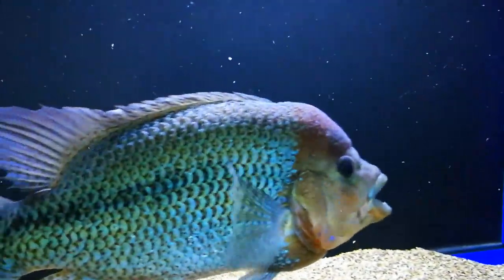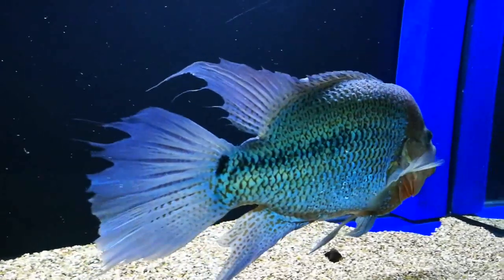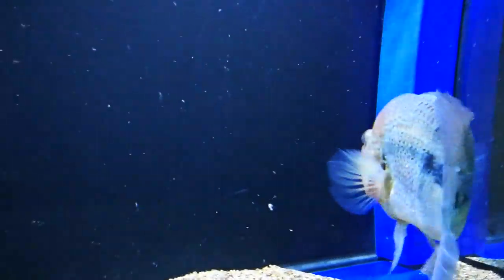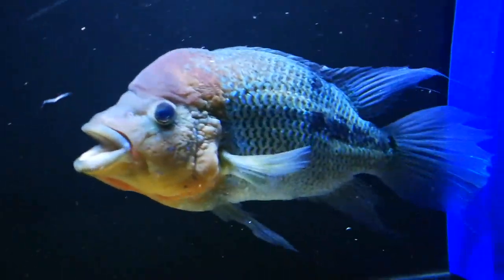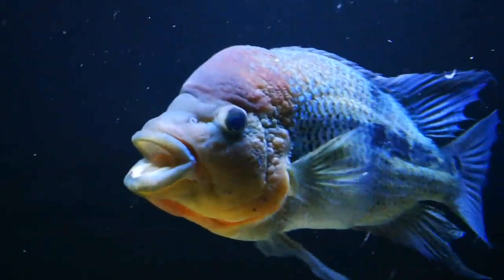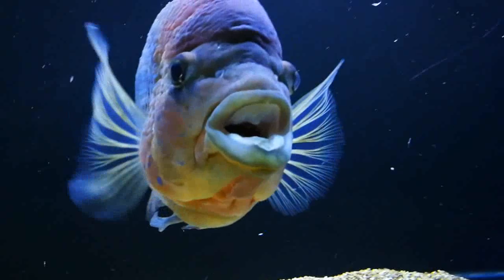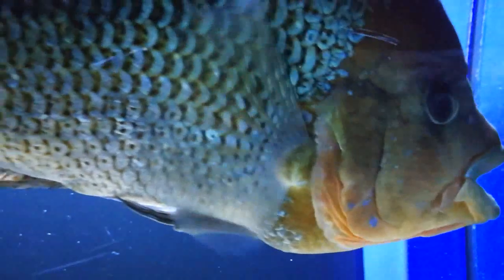He's going to make a mess with the water. Now, if you had fry in there, they'd be munching it all up. Come on, Crazy Joe, turn round. He could be chewing that up for ages. I can see his crushing pad down there. Can you see that bony thing? That's where he crunches his food.